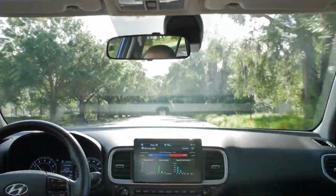Let's go ahead and floor it and see the acceleration. See, that felt like a shift to me. Wow. I swear this feels like an automatic when you really rev it. Now, it's not fast, but it's not bad at all.